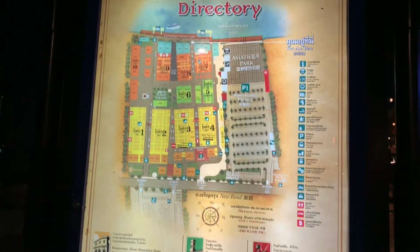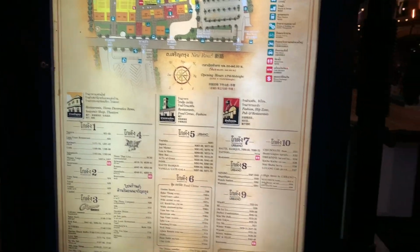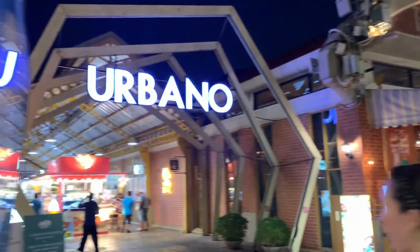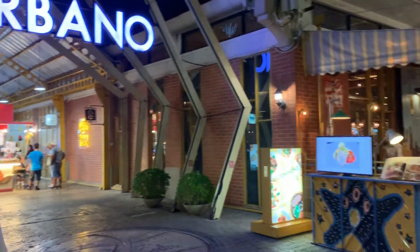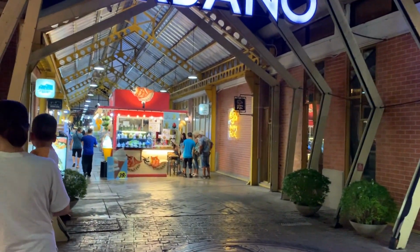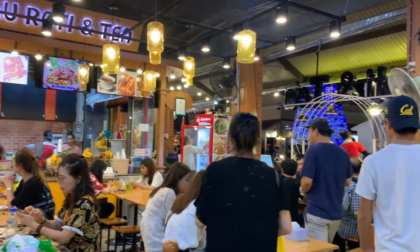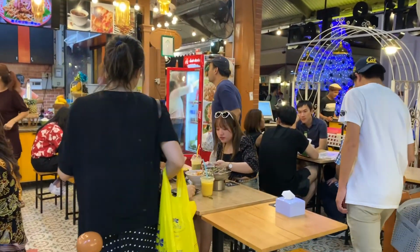So this is a great place to go for shopping, eating, and you can watch some live Muay Thai boxing here. This night market used to be an international trade port, but is now converted into a huge replica warehouse complex with over 1,500 boutiques and 40 restaurants.